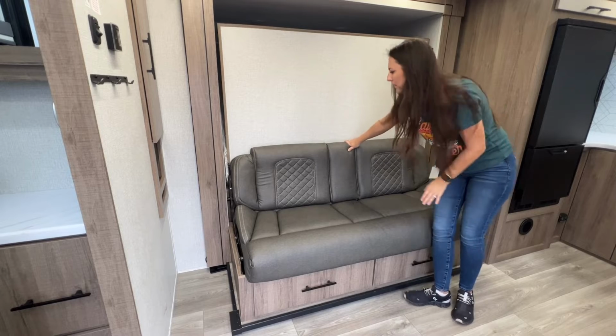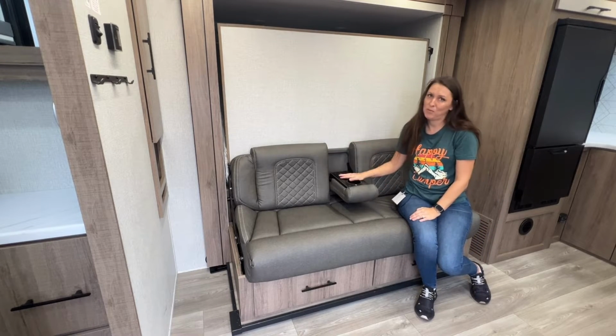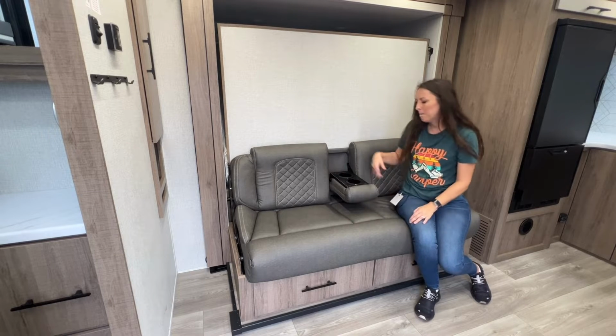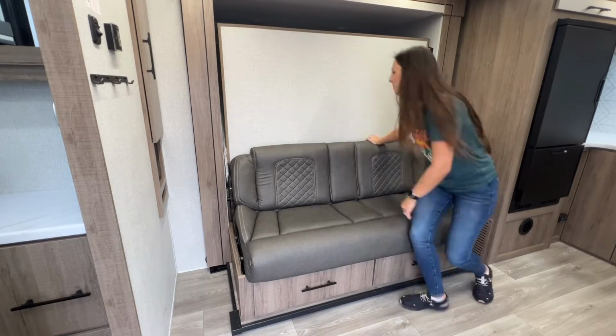Another cool feature about this couch that I want to make sure I mention, because my kids got a kick out of it, is this cup holder that's in the middle of the couch. Now you will lose a seating position, but hey, the people on each side of it get a place to hold their cups.